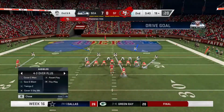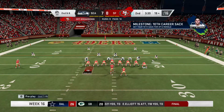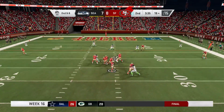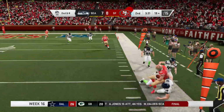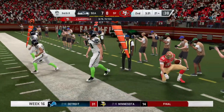Here we go. On second down now, this defense sort of finding themselves with their backs against the wall. Looking to throw again on second down. Garoppolo. This one into the hands of Kittle, the tight end. It'll go as a loss of a yard, and it'll set up third down.